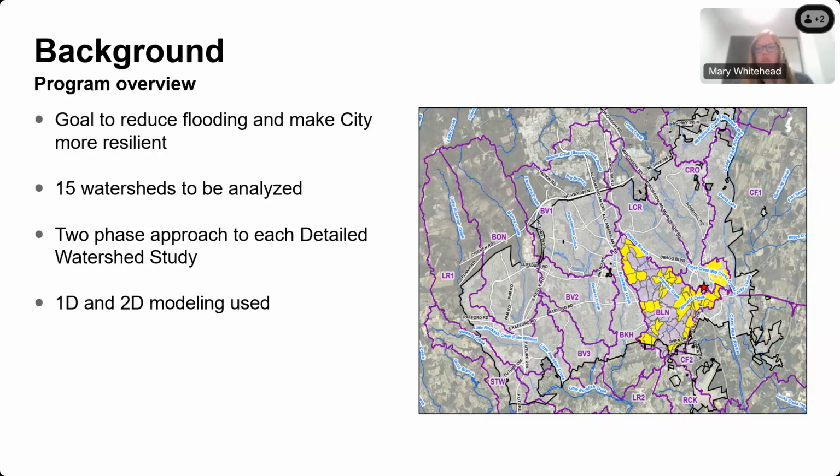Each watershed was a two-phased approach. The first phase was to create the model and validate it, and then characterize the system and find concern areas, which is what we called the areas that we felt should move forward into project development. The second phase was to take the concern areas that the city identified should move forward and develop planning level projects.